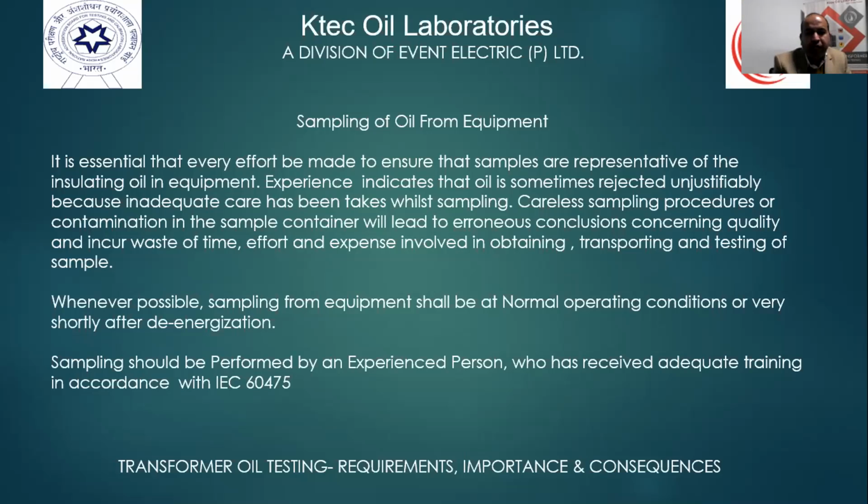So it is a very critical point that whatever sample we get should be taken with utmost care. An experienced person who has relevant training on how to take the samples should take them.